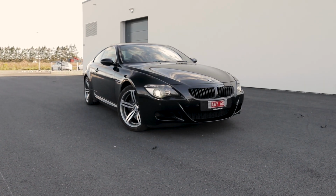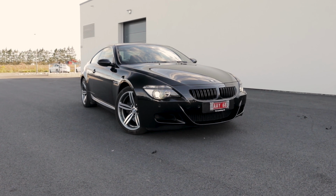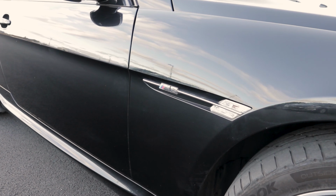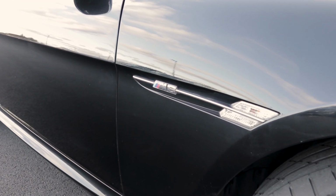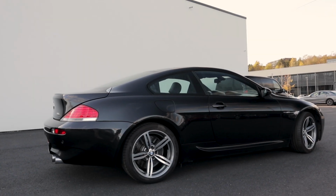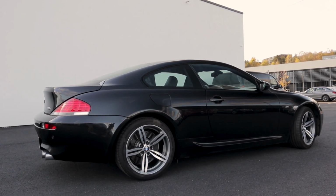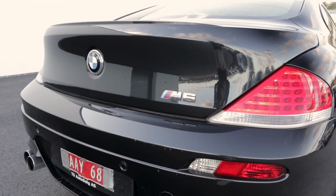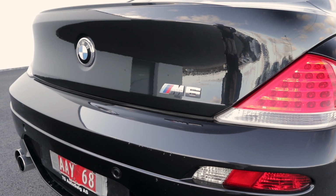BMW were very futuristic with this generation of BMWs, the Chris Bangle design era. It's not been in particular a very good looking car on the exterior, but it has aged quite well considering what it is. I think the front end, which was the least controversial at the end, is the least successful part of this car. The Bangle butt on this I actually think looks quite cool. But this does feel very nice and very luxurious indeed.